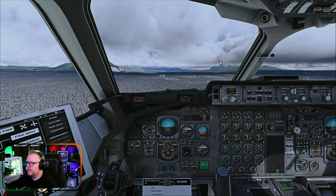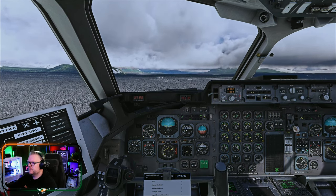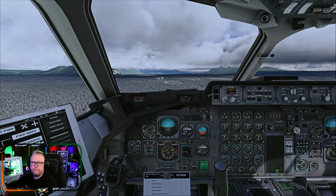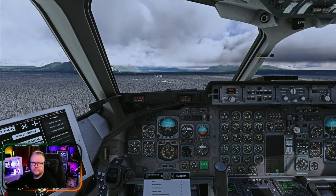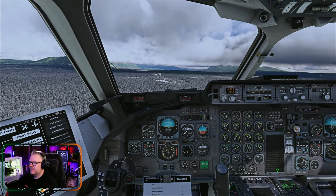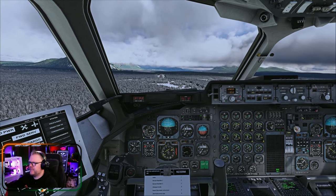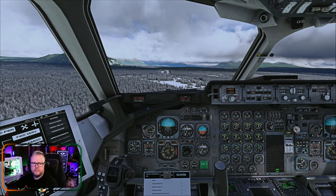There we go. Watch your speed. 500. Looking good. Ish. Sorta. Six hours later. Right, gears down. Flaps are set. Easy does it now.